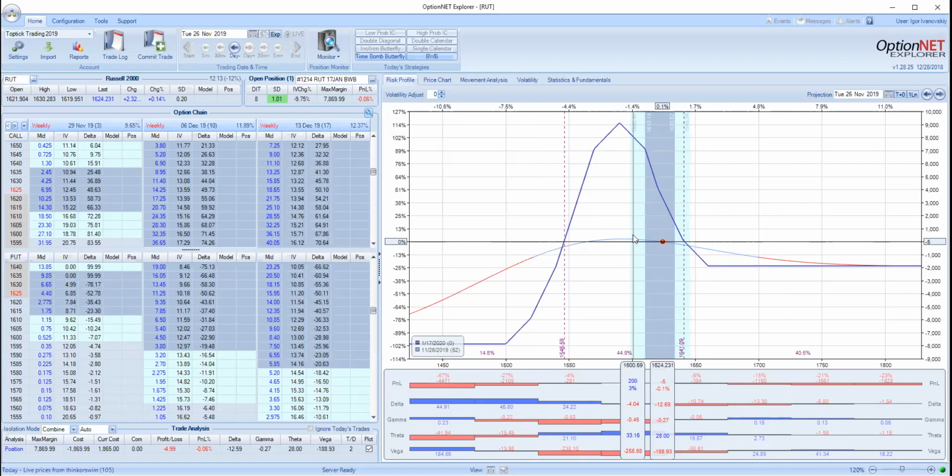There are a good handful of these trades that we have done, especially recently. They're all on the website. They're all on the forum. I highly suggest that anyone that's interested in learning how to trade this, broken wing butterfly and Russell, there's a lot of information there. So I suggest that you take the time and go through it.